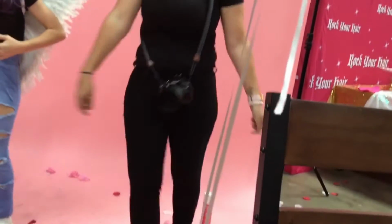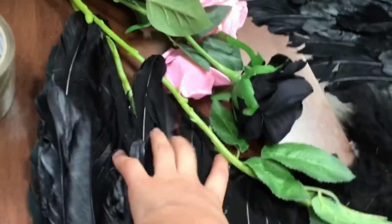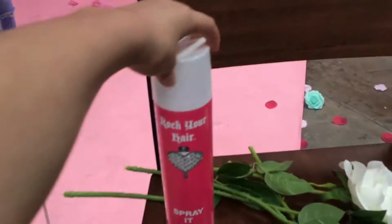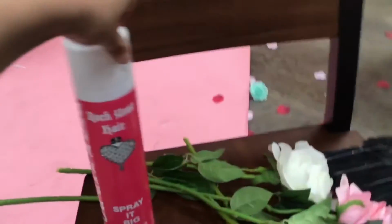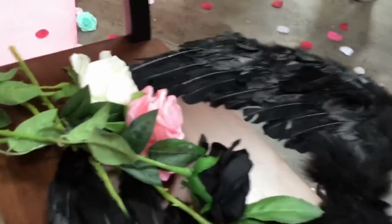Looks so cool. I thought Miss Michaela was going to fly away yesterday at the beach with a big curtain. It's like a sail. So go like this for me, and then turn to the side. There's some dark angel wings that I kind of want to wear. Fabulous, Miss Rocket Abby. There's some Rock Your Hair thing that you can take pictures with. You can take pictures with roses, wings, or balloons.